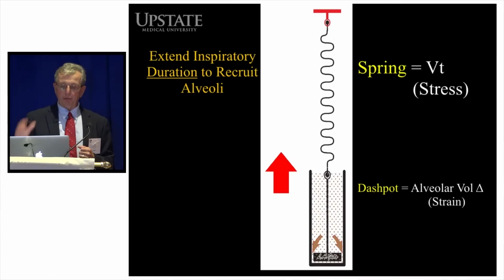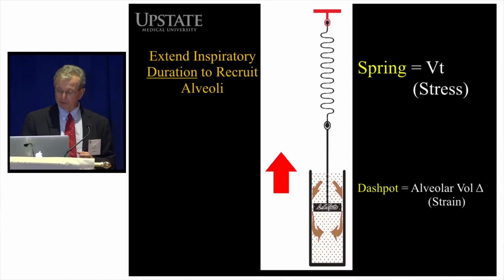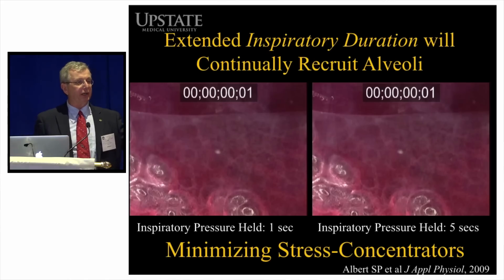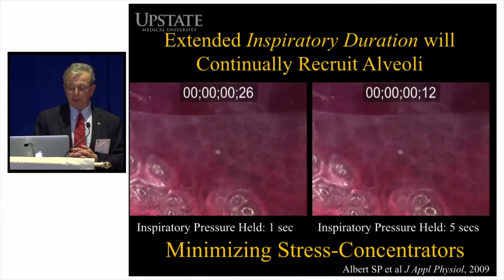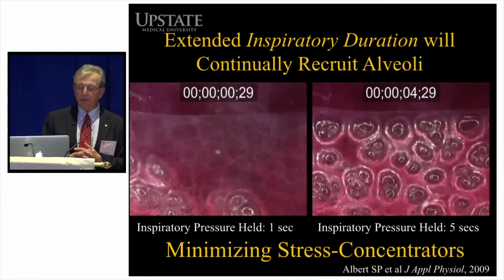So here's that example again. We push in the stress and we hold it, and alveoli recruit over time. I want to show you, again, the biology to support this. These are two rat lungs with ARDS. You can see a few alveoli open and atelectasis is here. Same lung, of course, same area. Here we're going to just keep the inspiratory duration at 1 second, and you can see with a 1 second inspiration, nothing happens. What happens if we had a 5 second inspiration, which is typical of many APRV breaths? If you hold that for 5 seconds, look at all the alveoli you're going to recruit with each breath.